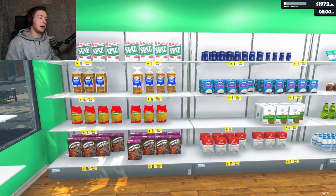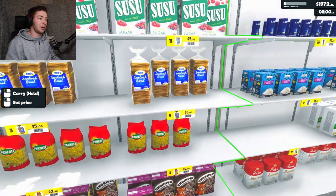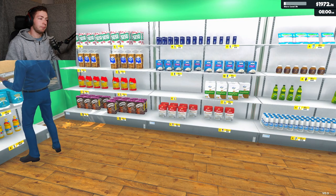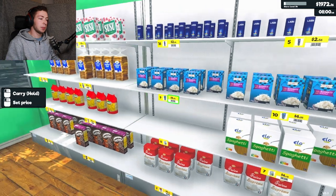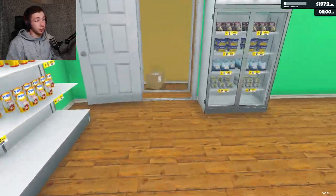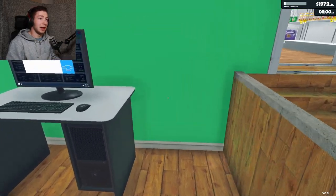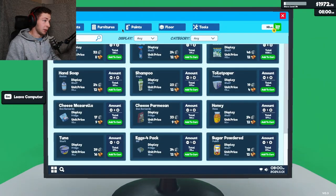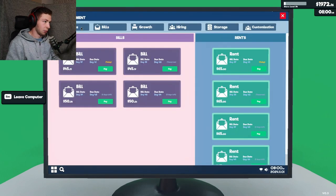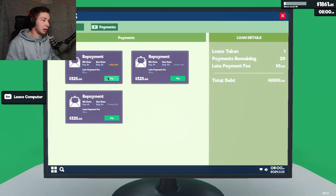But I'm thinking something. Am I making it harder by having one product on two shelves? I might, you know. I don't know what it would do. I mean, it would make it run out faster. I don't know if it actually would change anything. Anyway, we have 1900 to spend. And I'm gonna spend it on a license management bill. What about the bank? Does the bank have anything? It's fine, one day left.